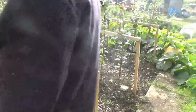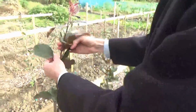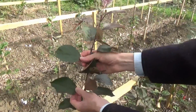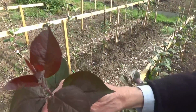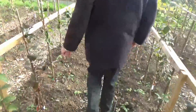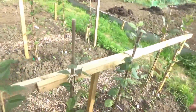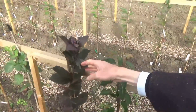Some of them have got interesting coloured leaves. This one looks as though it may be red fleshed. It'll be interesting to see what the blossom is like when it comes. That'll be in 2 years' time probably. So you can see a very strong red tint to the leaf. In fact, you can see quite a few, can't you? Look at that one.